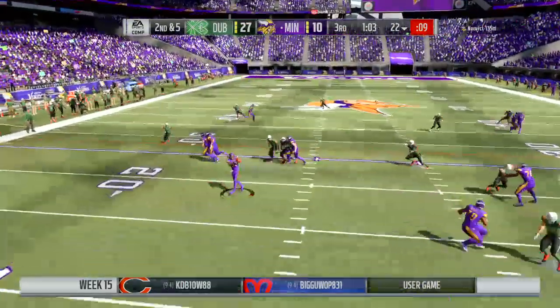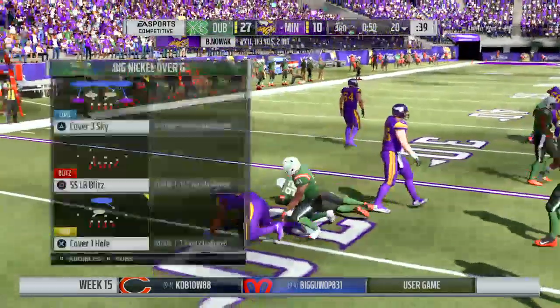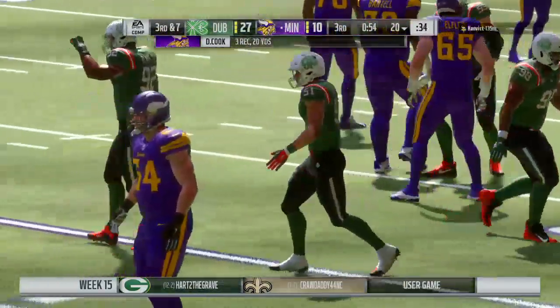They'll set up to throw. Oh, it's a screen pass. That's complete. And he got blown up on that play. Back at the 20. He lost 2 there, and it's 3rd down.